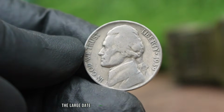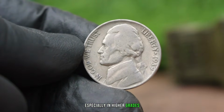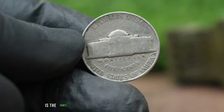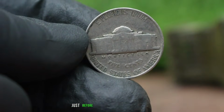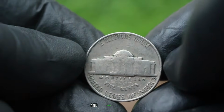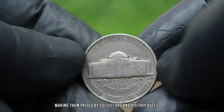The large date varieties tend to be more desirable, especially in higher grades, because they were produced in smaller numbers relative to the small date versions. Adding to its allure is the coin's connection to an important period in American history. Just before the outbreak of World War II, coins from this era often carry a sense of nostalgia and historical weight, making them prized by collectors and history buffs alike.